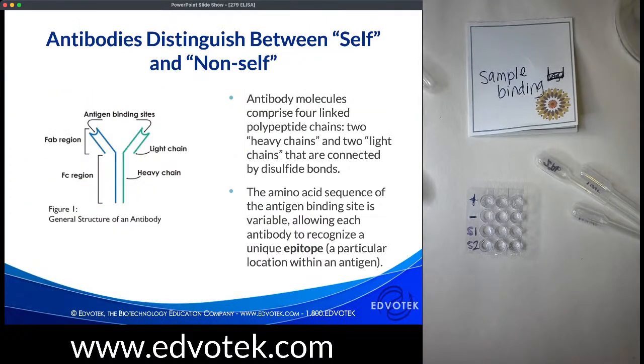First we're going to talk about our reagents. And so let's talk about antibodies, which are also known as immunoglobulins. These are specialized proteins made by our immune system to differentiate between self and non-self proteins or polysaccharides. And if anybody has any questions, please stop me. I am happy to answer the questions. You can either ask them now or at the end of the workshop.